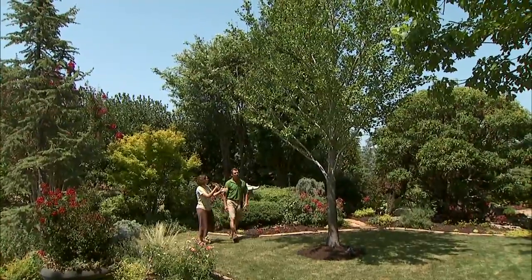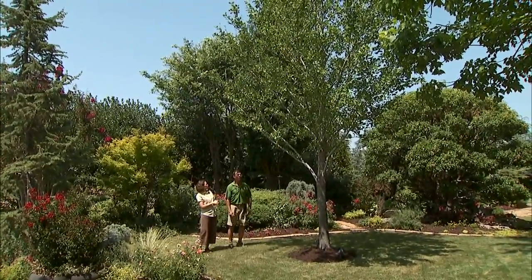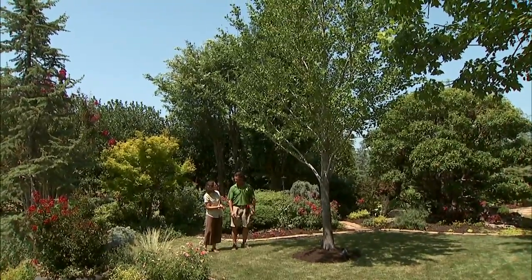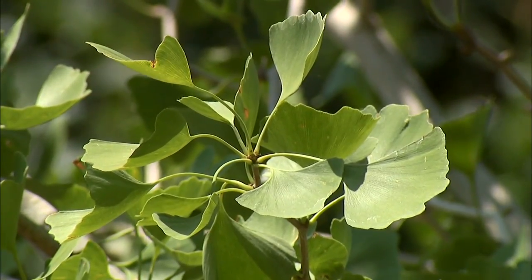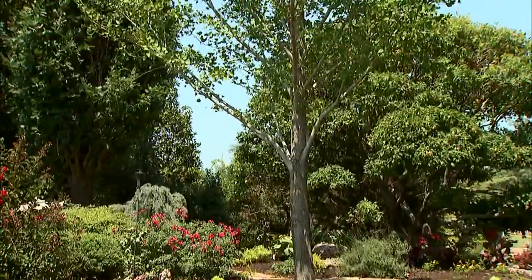Well, Mike, I know the ginkgo is on your company logo, and I imagine this is one of your favorite trees here. Absolutely. You got to love the oldest known tree in existence. And the fall color's amazing. It's pretty remarkable. I think we should use it more in Oklahoma. It's just so tolerant. I do too.